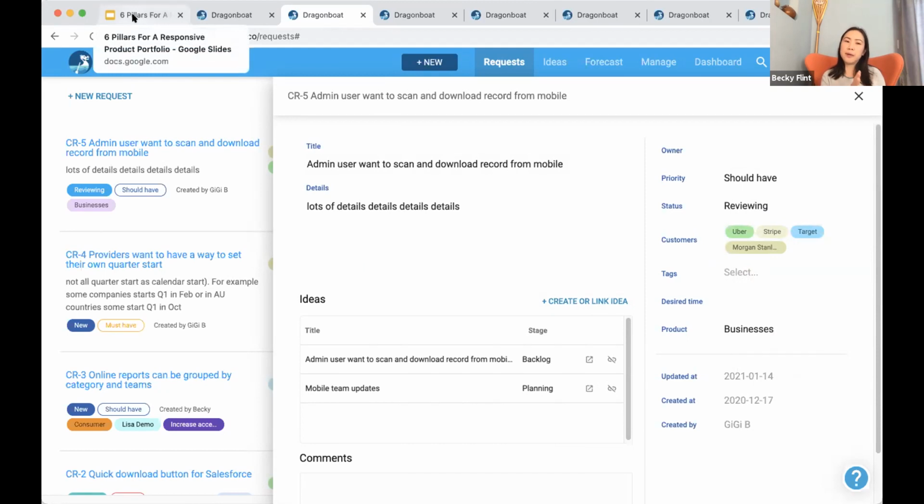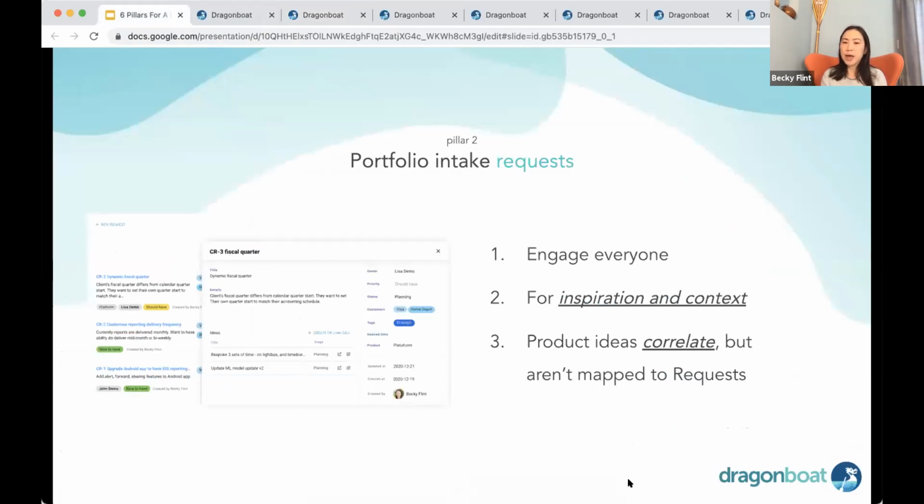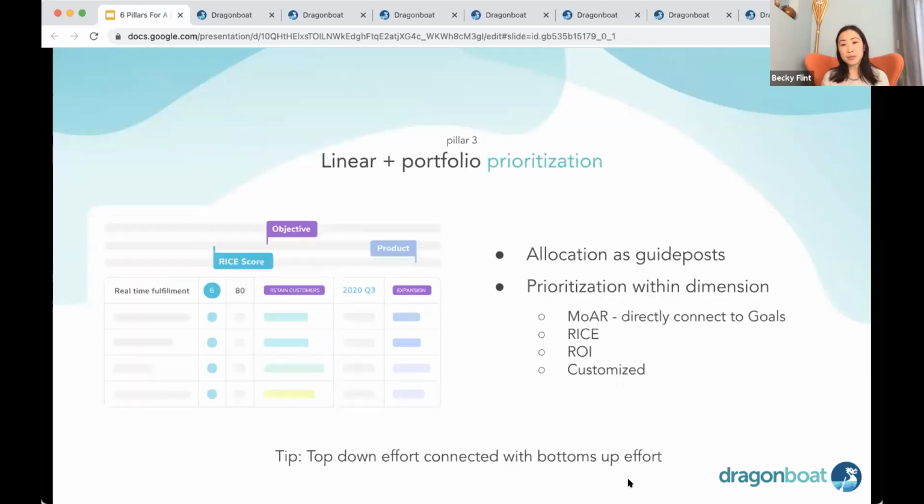So now we talk about the allocation by various dimensions, and we talk a little bit about how we look at the requests coming in. That will be something that will help us have more insights, in addition to other insights, to create our portfolio funnel. The next one, obviously, is prioritization.